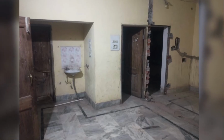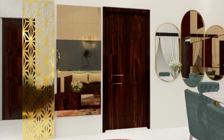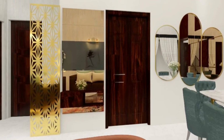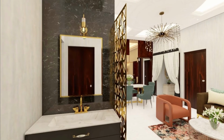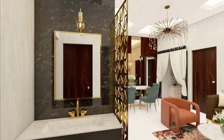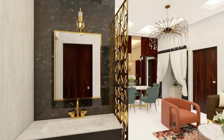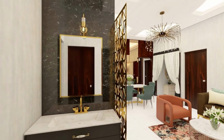There was a wash basin in this room for the guests. We used metal cut partition to block the view of that section. The partition also worked as a prominent feature in the room. Dark black tiles adorn the wall and match with the vanity that was not there earlier. The golden handles add a touch of luxury to this section, as does the wall-mounted bulb.